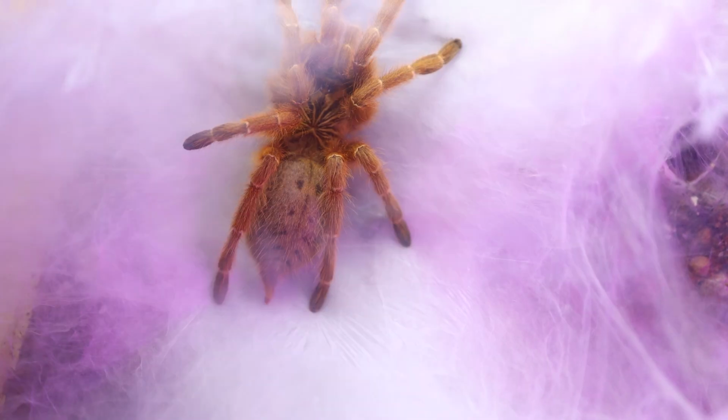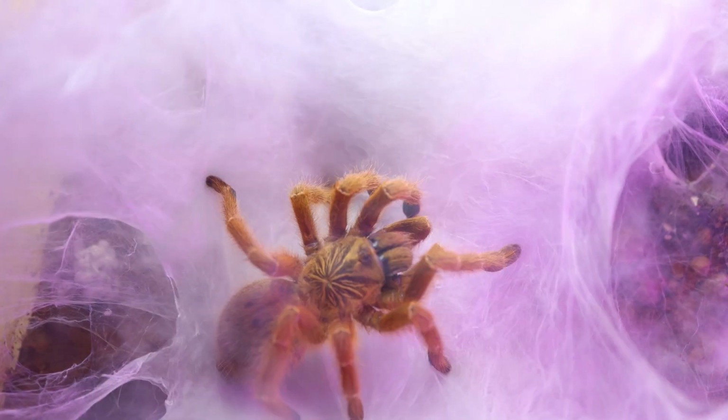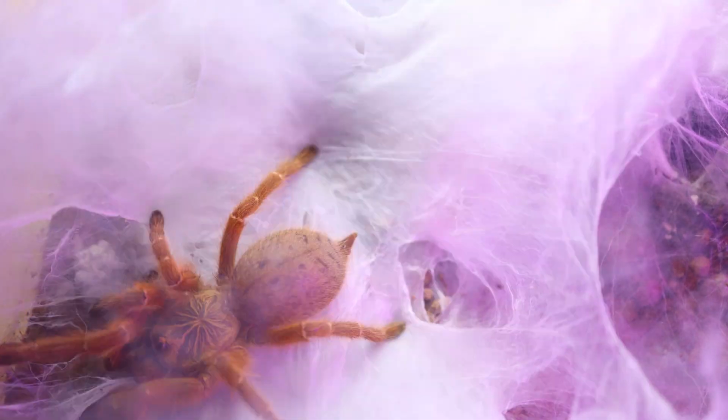It seemed that she had finally chosen her spot, and it seemed like she was laying down the web very heavily to make a mat, and I thought that she was going to lay her egg sac right there. But next thing I know, she was destroying it, and she moved to a different location where she would finally make her egg sac.